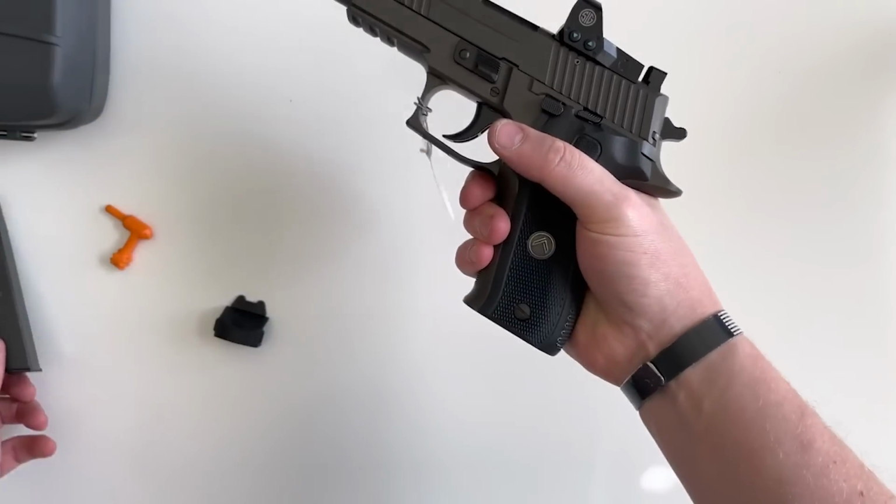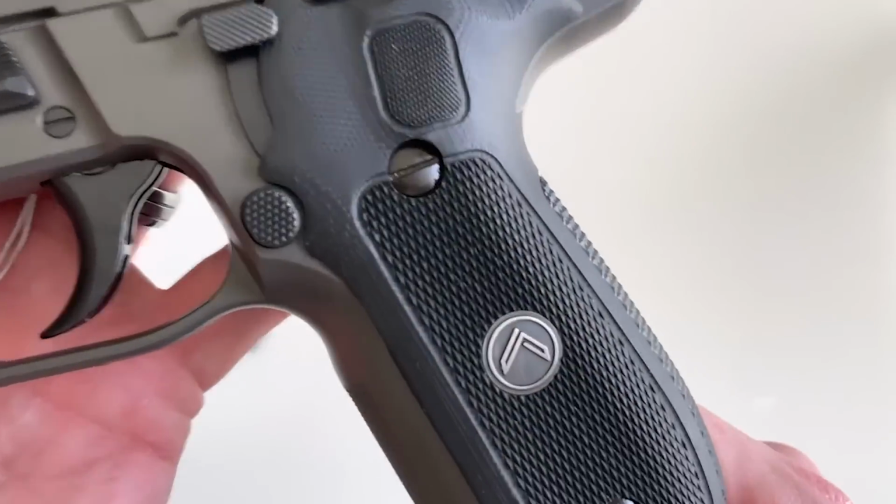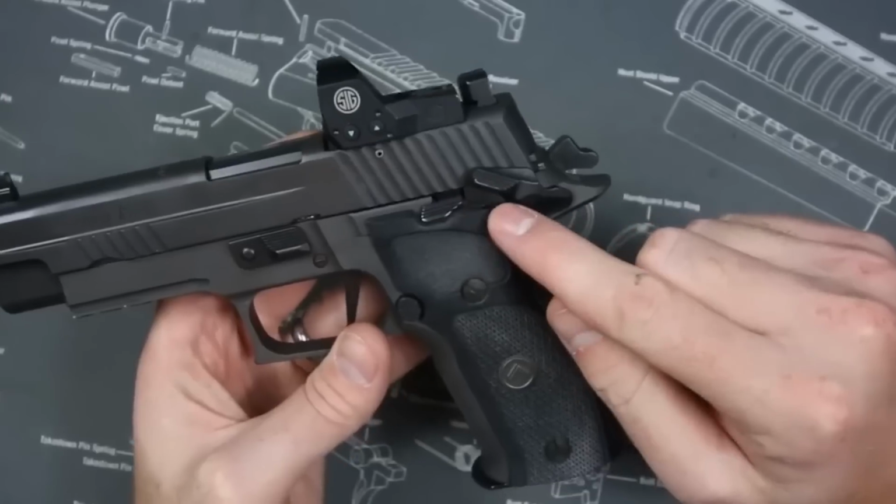This weapon comes ready to defend your castle and, as always, comes with the same expectations of quality and performance we've come to know from Sig Sauer.